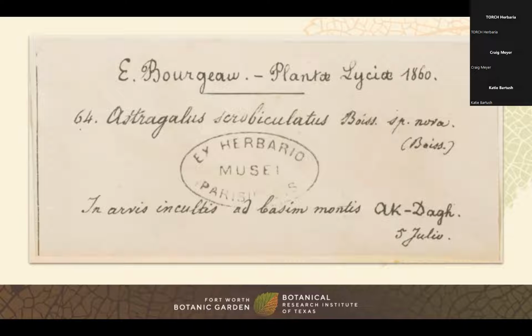There's a few things to notice here. Plantae Lycia, that is a region in southwestern Turkey. It's right on the Mediterranean. And note that we have the scientific name here. But when we get to the description, he's actually using botanical Latin. So it is "in arvis ad basem montis Ac Dag," which translates to in the uncultivated fields at the base of the mountain, Ac Dag. That's July 5th, 1860.